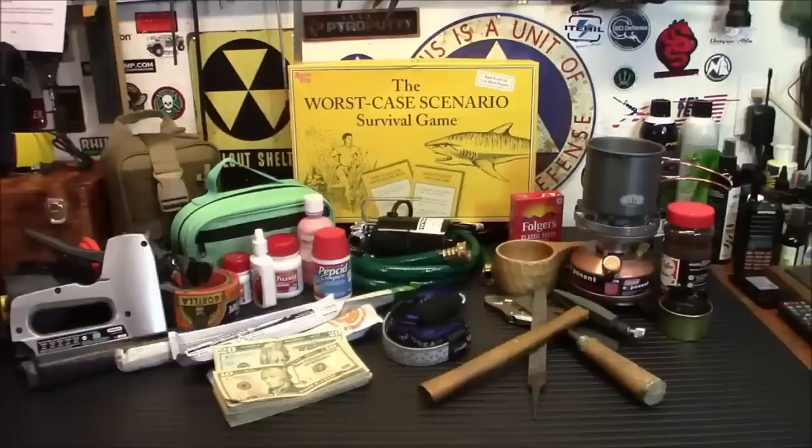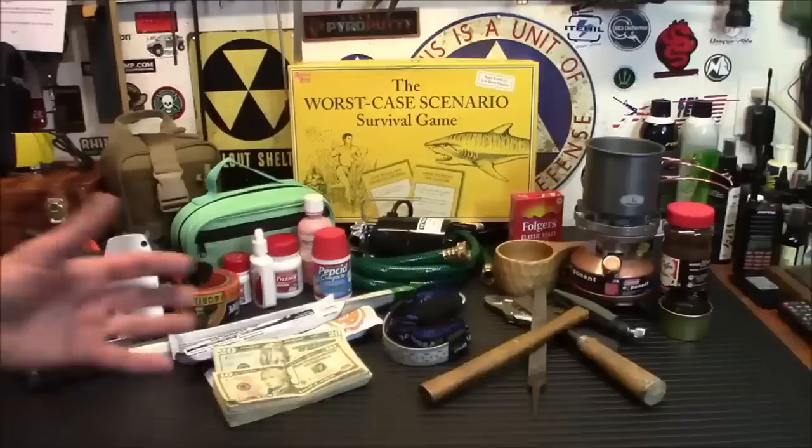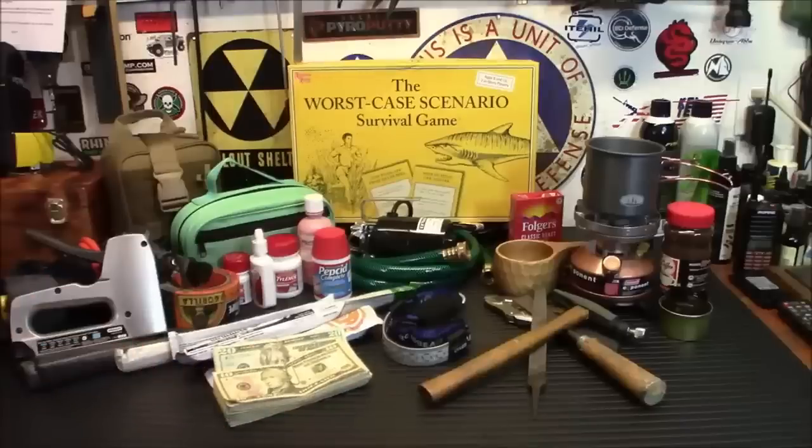Next up, we're going to talk about cash. We seem to have an unhealthy reliance on credit and debit transactions to buy our daily essentials. But remember, no power means no credit or debit.